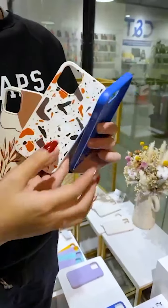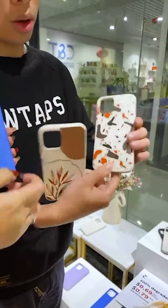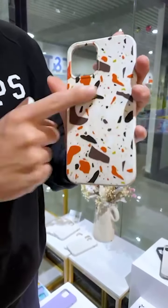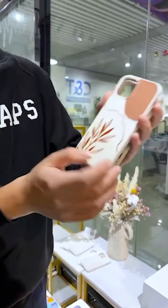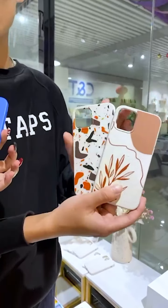Wow. But this is the printing one. Printing, okay. Yes, it makes this phone case look sharper. Also, you could put many other designs here, or just put your slogan here.